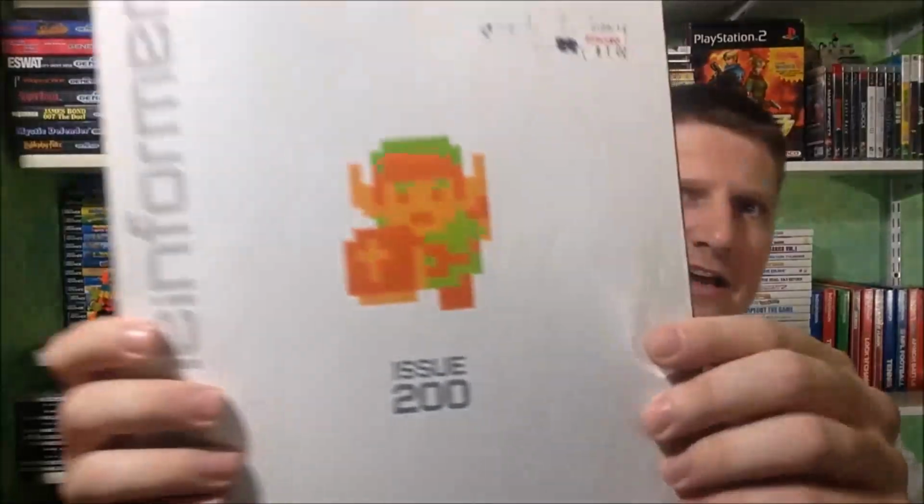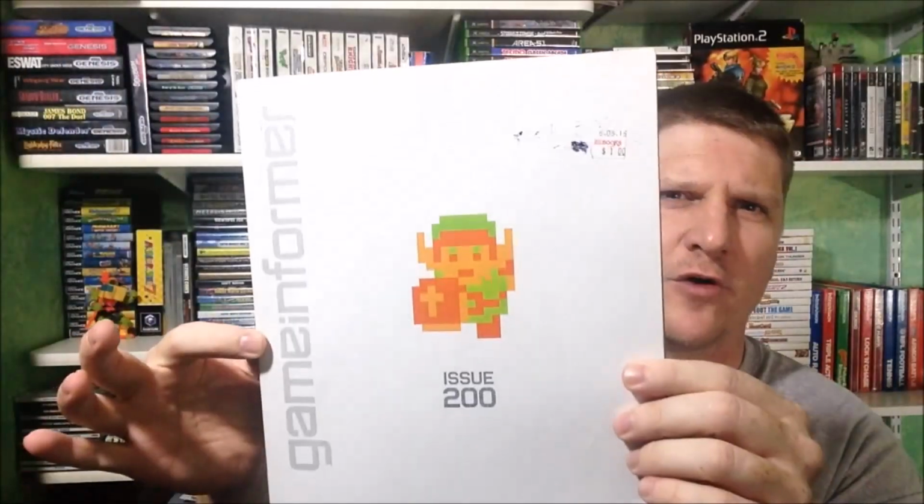So I think what I'm going to do with this, I'm going to try and get that sticker off, and then I'm going to get a frame for it and put it in a frame. They did have one more that I snagged for $1. This one was actually pretty cool. This is issue 200 of Game Informer magazine from December 2009.